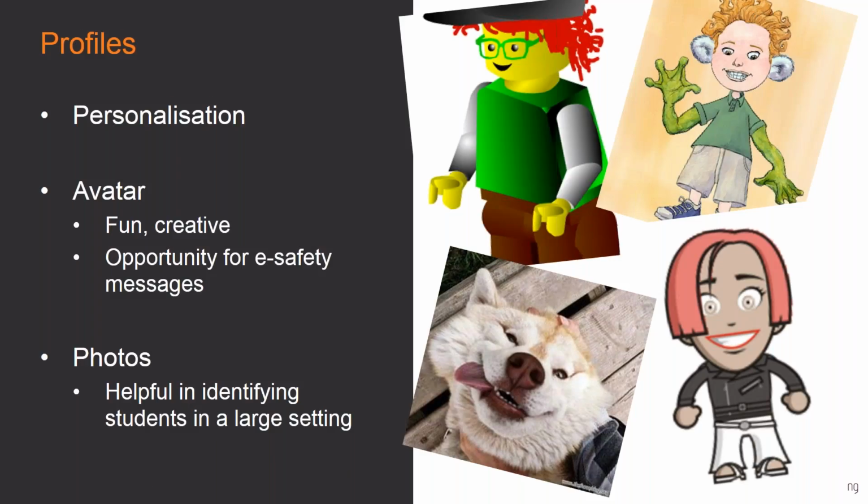The first job for all new users of the platform after logging in should be to complete their profile details. This not only gives your learners a chance to put their own individual stamp on their learning platform, but also helps you and other staff to identify and get to know your students.